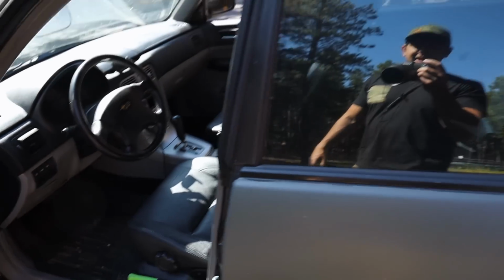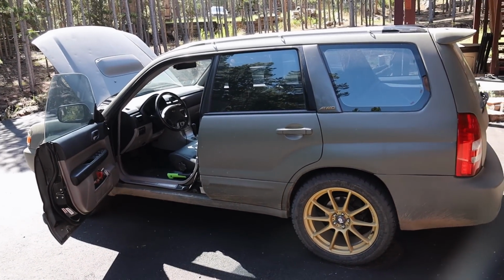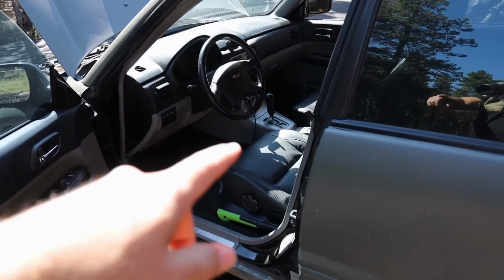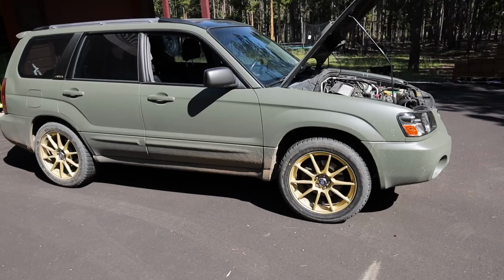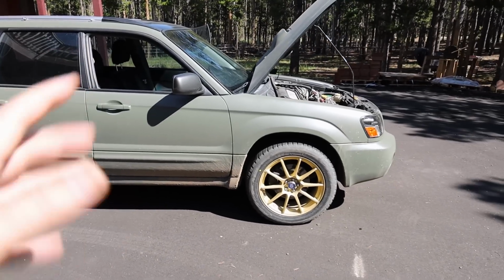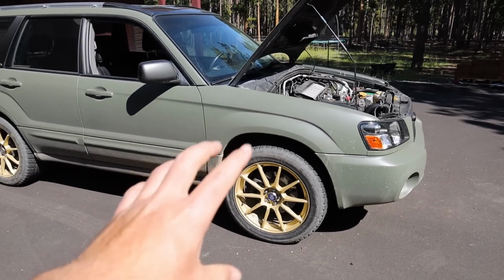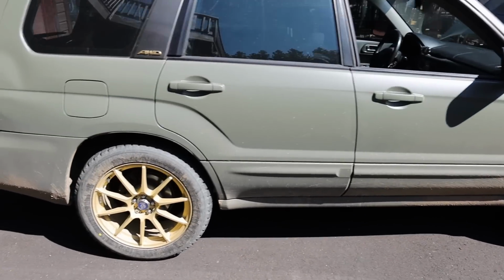But the XTs, this model of the Forester, they only made like 5% of the Foresters in the XT version. Of those 5%, I think they only made like 15% or something in a manual. So manuals are super rare. And I bought this car kind of on a whim. It came at an interesting time when I was getting my Tacoma wrapped. I was going to be without a car for one or two weeks, and I was like, well, I could rent a car, but I've been wanting to buy an all-wheel drive car that I could put dedicated snow tires on. That makes a huge difference, and we'll get a little bit more into this at the end.